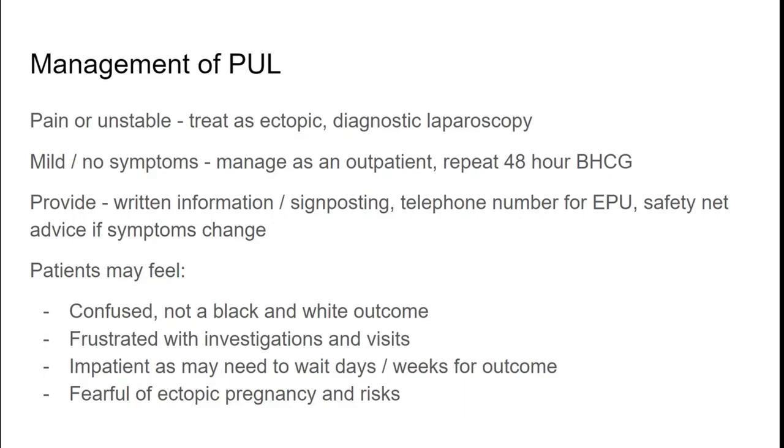I would give them a telephone number, so if anything changes, if they develop severe pain, shoulder tip pain, feeling dizzy, feeling unwell, or indeed heavier bleeding, then they need to have a number to call for advice and somewhere for them to return. And it may be that you just need to tell them to go to ED or A&E if they have those symptoms.